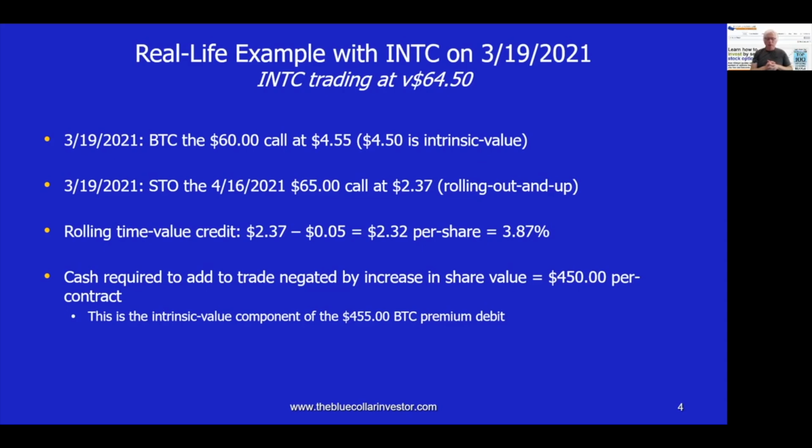Now, we did have a time value credit. The time value for the 65 strike was 237. That was all time value because that was an out of the money call. And the time value component of the buy to close premium was only 5 cents. So we did have a time value credit of $2.32. And that represented a 3.87% 1 month return.